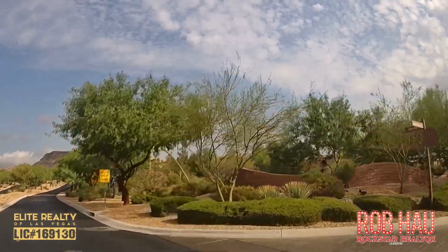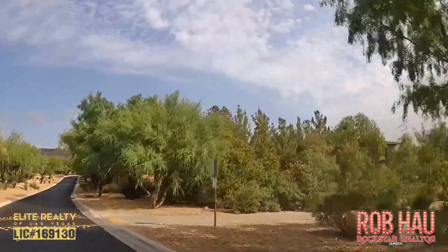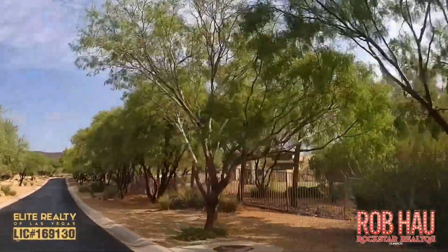And each one of these enclaves, if you will, they're secondary guard gated. You have the guard gate that you come into, and then you have a secondary guard gate that you would go into your home site with. So I'm not going to go into any of those today, but we're going to drive by them and you'll see what that looks like.